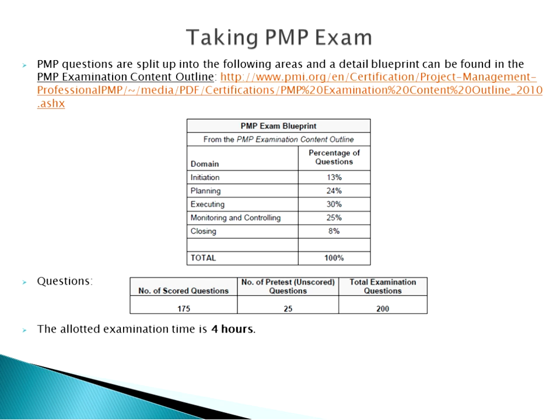Initiation is 13%, so they pretty much say 13% of those questions will be on initiation. 24% will be planning. Executing will be 30%. And then monitoring and controlling 25%. And then the closing section is 8% to give you your 100%.